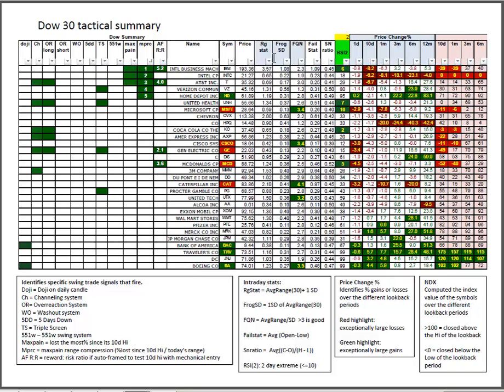Dow 30 tactical summary. You can see the top 5 in the max pain range compression: IBM, Intel, AT&T, Verizon, and Home Depot, of which AT&T and Intel test out at an exceptional 4 and 5 to 1 on the auto framer. And McDonald's has no other signals, but just on the auto framer alone, and the fact that it was down almost 5% on Friday makes it an exceptional one-day loser. An RSI 2 of 5. So it closed very, very poorly, as did IBM. There are some very good setups to look at there.